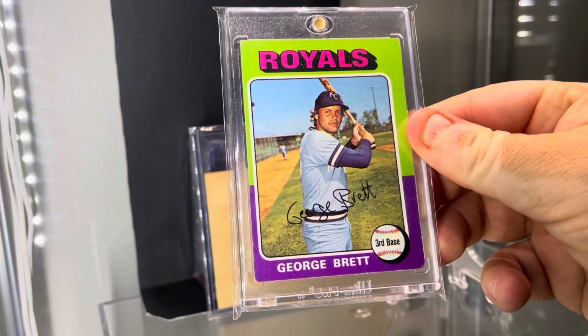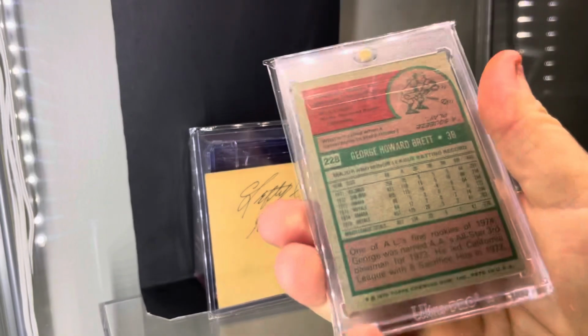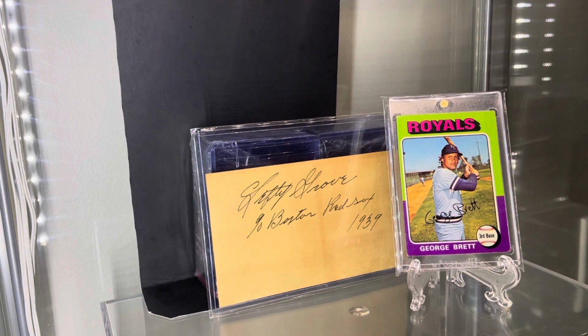How about this one? George Brett. 1975 Topps. I'm not a vintage person per se. Vintage autographs, but not necessarily vintage cards. But I must say, 75 has very interesting colors. I actually like it.